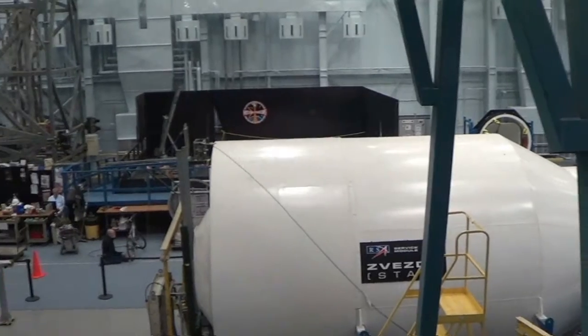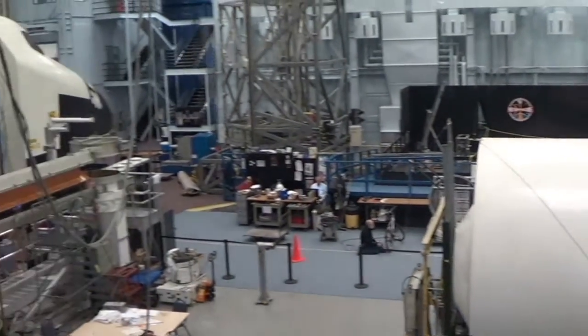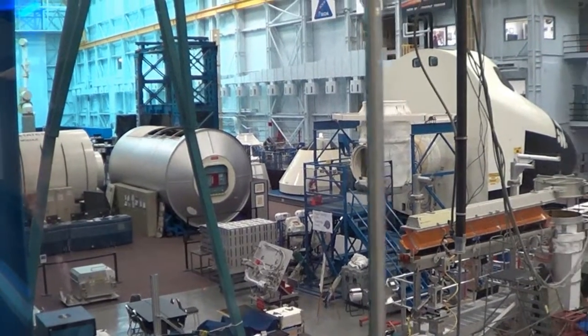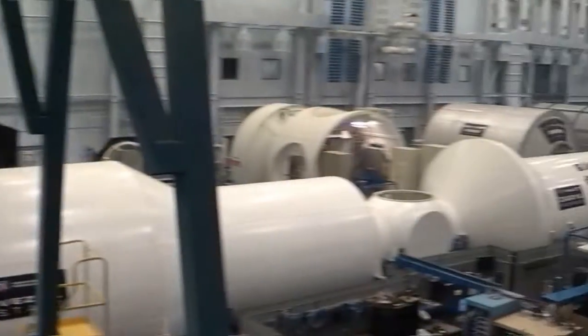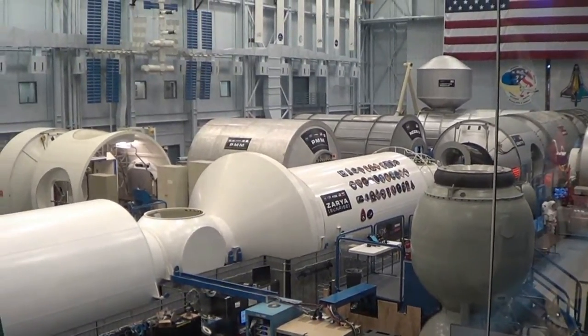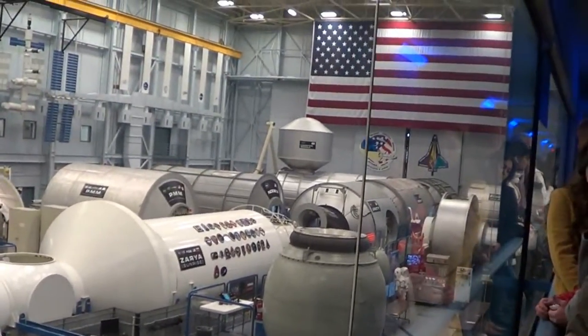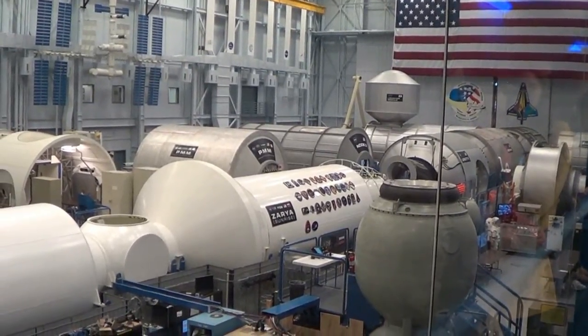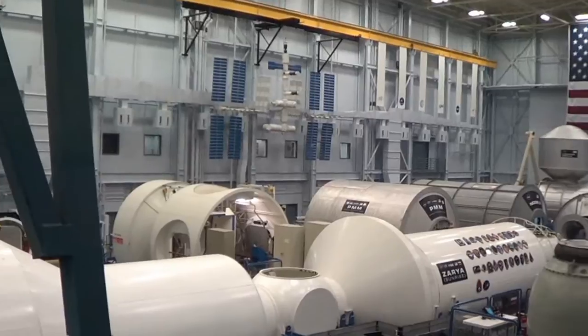Directly in front of us are the mock-ups and trainers for the International Space Station, or ISS. Now, we do not have the entire station made in this building. We just have the small number of modules. So the various other space agencies that assisted with its construction also have to assist us with training the astronauts.